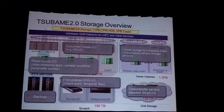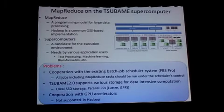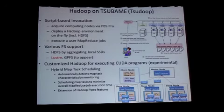Each storage is used for its own purpose. Home storage is used as the actual home storage for computing nodes, and for providing cloud-based campus storage services. And Lustre provides a very massive amount of GPU accelerator, but currently such accelerators are not supported in Hadoop.